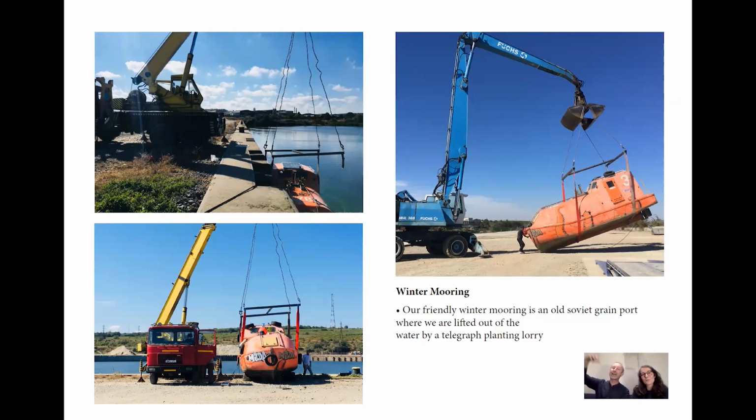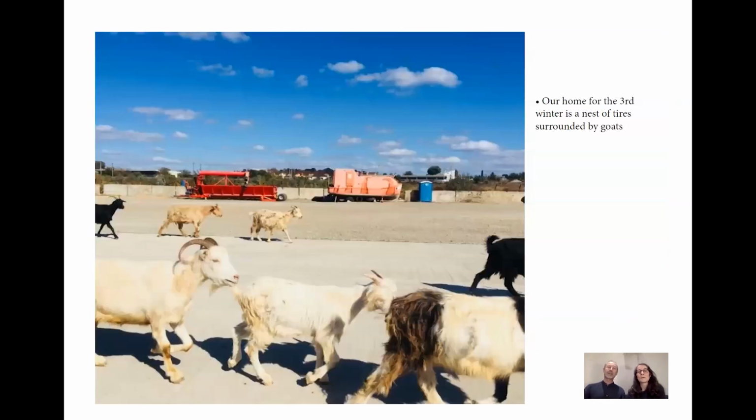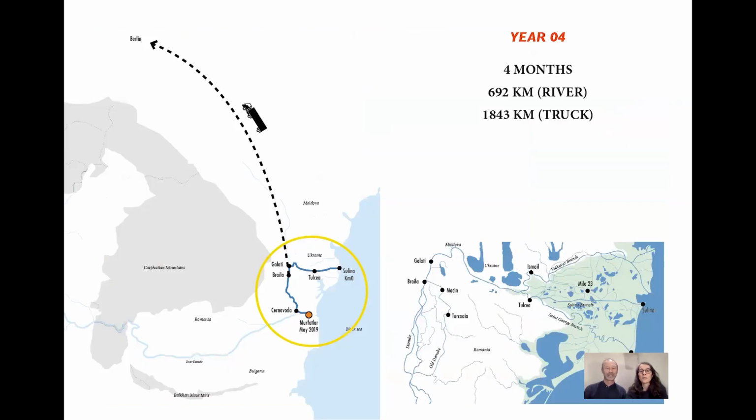So he waved a crane over next to our loaded grain ship, and this other crane picked us up and dragged us across the port. And the boat dipped, and we were dragged across the railing, a little fibreglass off the bow, across the port. I was a little worried at the time, but it all worked out fine. And we ended up on a nest of tyres surrounded by goats for the winter. We'll stay there for winter. And we came back to London and went back to Romania in May.